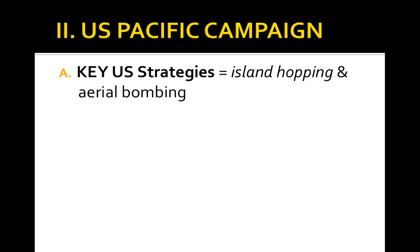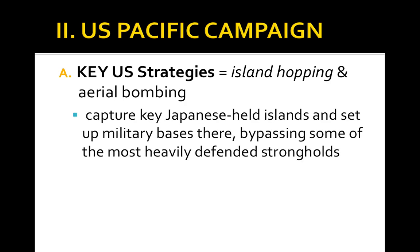So on the screen here, you have two key US strategies when they're fighting the Japanese, and these two strategies are closely linked. So when we think about island hopping, or maybe leapfrogging, right? We're thinking about capturing key Japanese held islands in the Southeast Pacific and in the Pacific Ocean, for retaking those islands and setting up United States and Allied military bases there. A lot of times, a top priority was to take over the airfields that Japan had built in these areas.